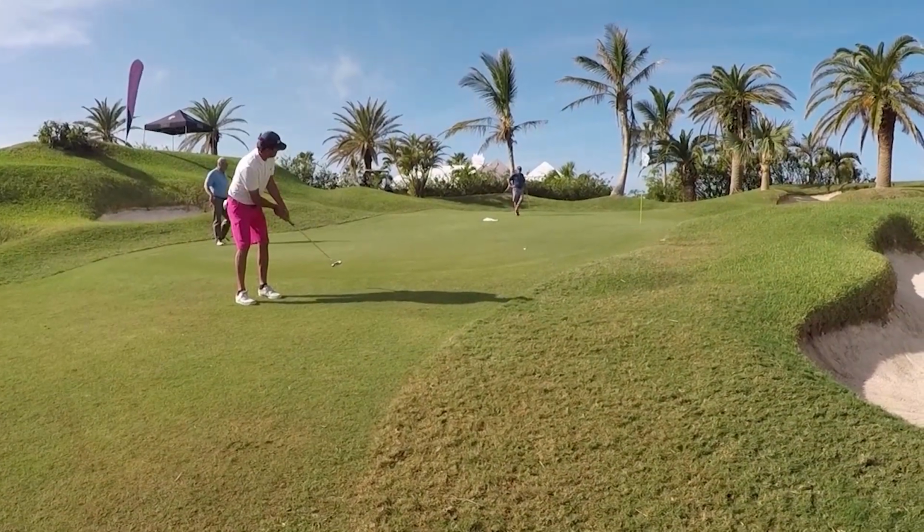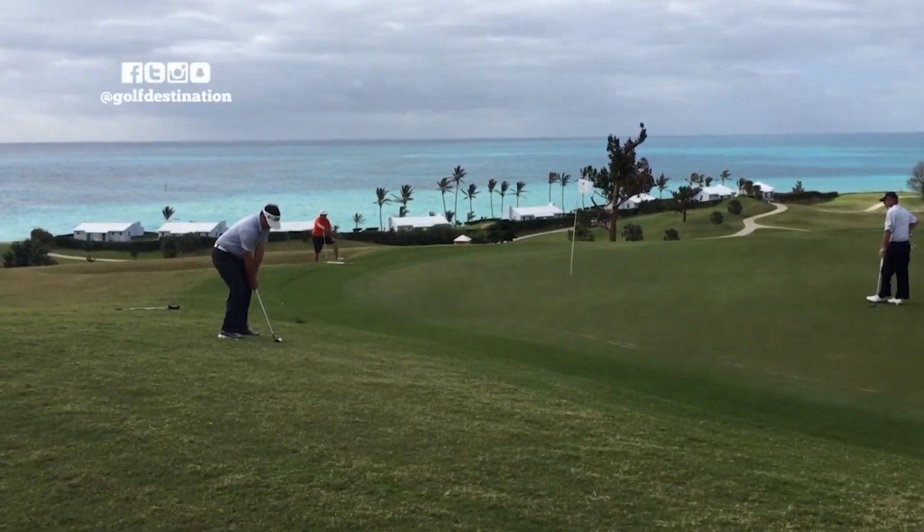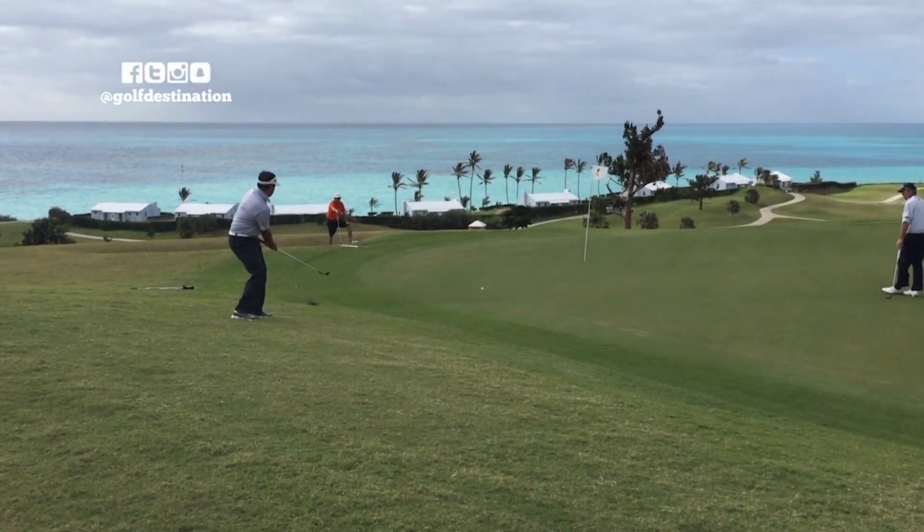Two golf courses only miles apart that offer two entirely different experiences that will ensure that you have a Bermudaful day.